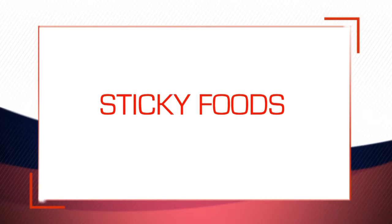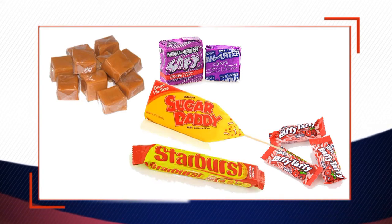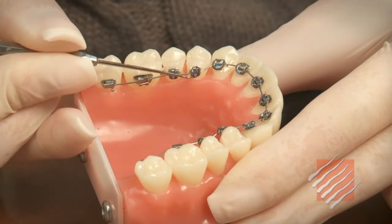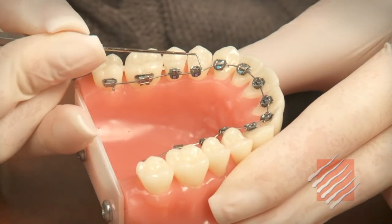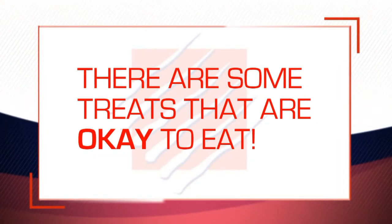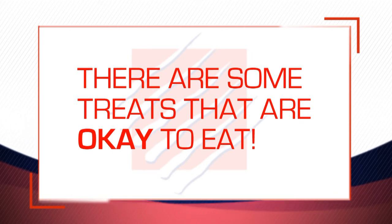Also avoid any sticky or tacky foods like caramels, taffies, now and laters, sugar daddies, Starburst, Skittles, gummy bears, and stuff like that. Just like those crunchy foods, they can damage your braces and mean you'll have to wear your braces longer.